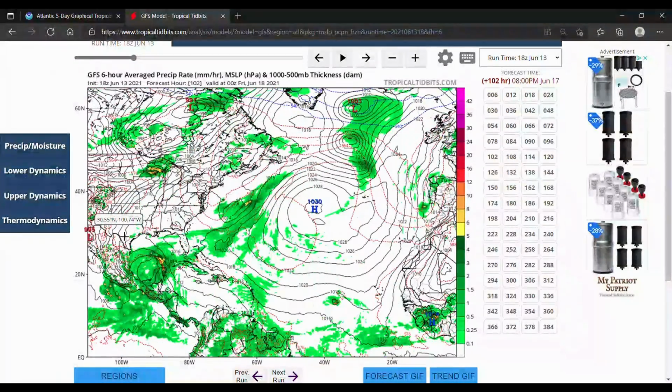3 days, we've seen varying intensities of this storm system. We've seen tropical depressions, we've seen tropical storms, maybe even a hurricane or two in those forecasts. So intensity is all over the place right now.